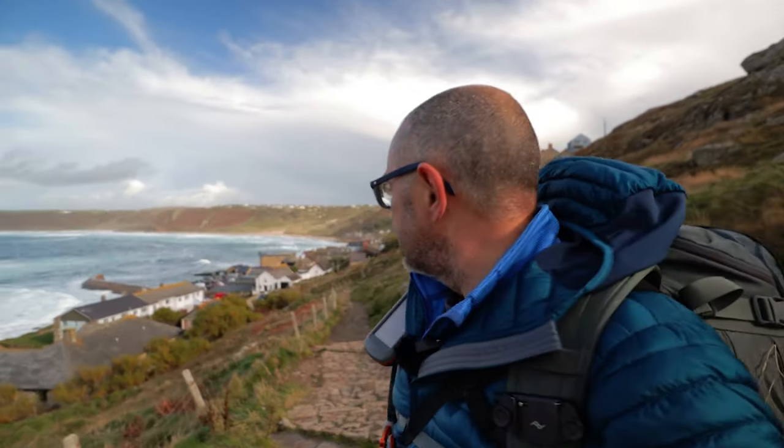We're just coming up now from Sennen Cove and climbing the stairs up to the southwest coast path, making our way around to Land's End. The views from up here are beautiful, and today the waves are crashing out over the Bay of Sennen down there. Hopefully got one or two good images.